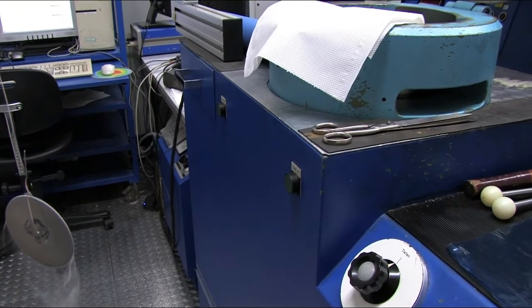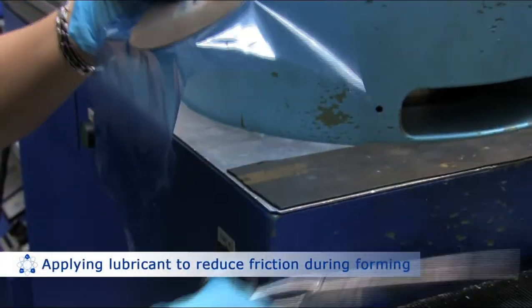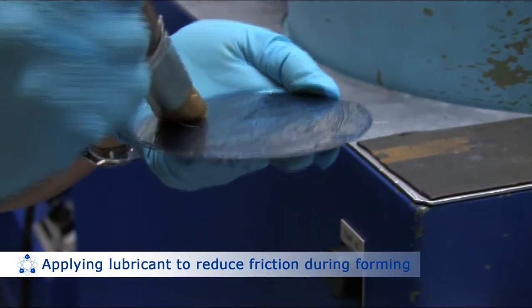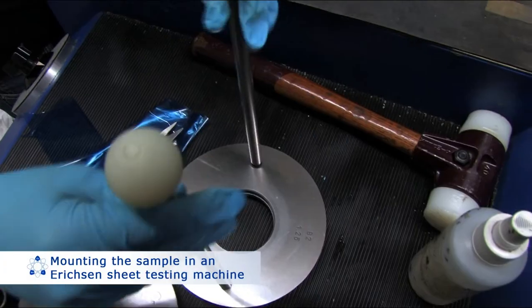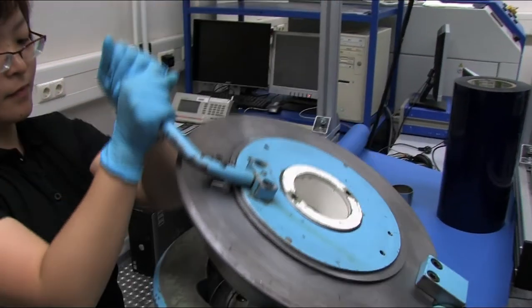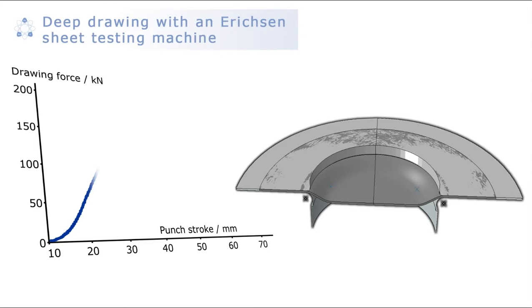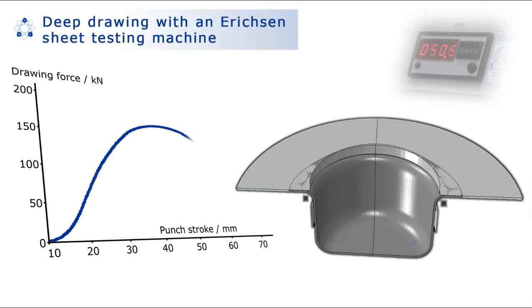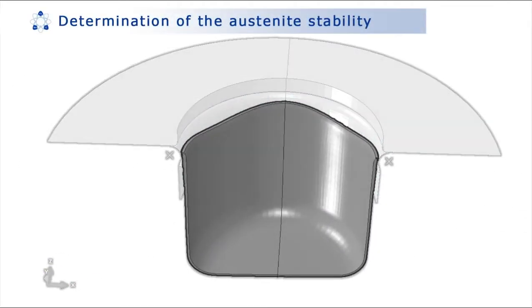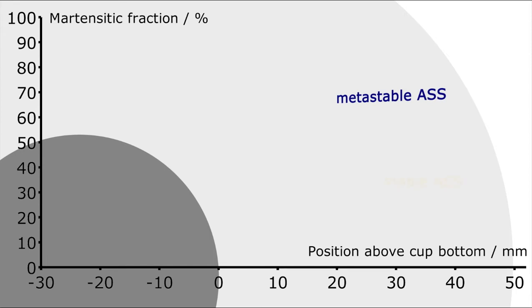Deep drawing test is performed with a Harrison sheet testing machine. The circular blank specimen is drawn through with the cylinder punch under controlled blank hold force, forming temperature, and forming velocity. After drawing, the specimen is cleaned and inspected under microscope to trace the fracture initiation.